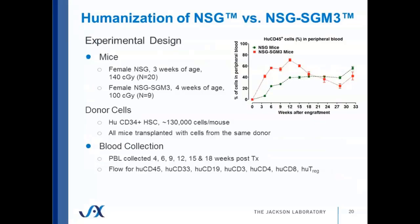We took female mice from the NSG and NSG SGM3 strains and irradiated them. We engrafted them with approximately 130,000 cells per mouse, all from the same human donor. We then collected peripheral blood over time and did flow cytometry analysis for several immune cell populations. Now, in this first graph, what you can see is that the NSG SGM3 here in red have higher and earlier engraftment of human cells as indicated by human CD45. However, you can see over time, around 24 weeks of age and onwards, the total engraftment is similar between the two strains.